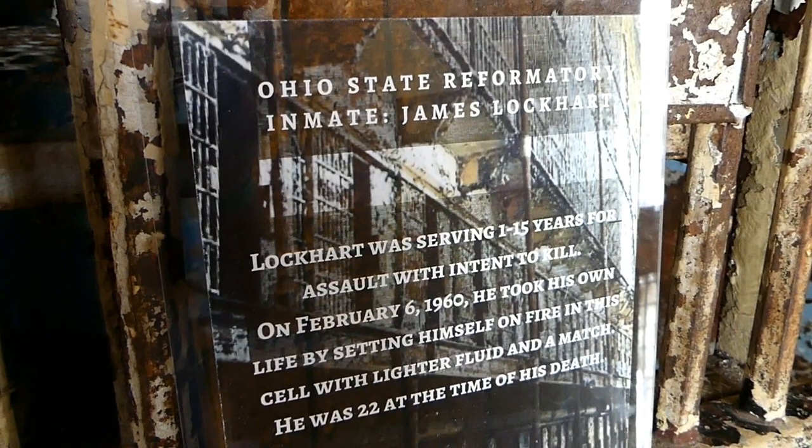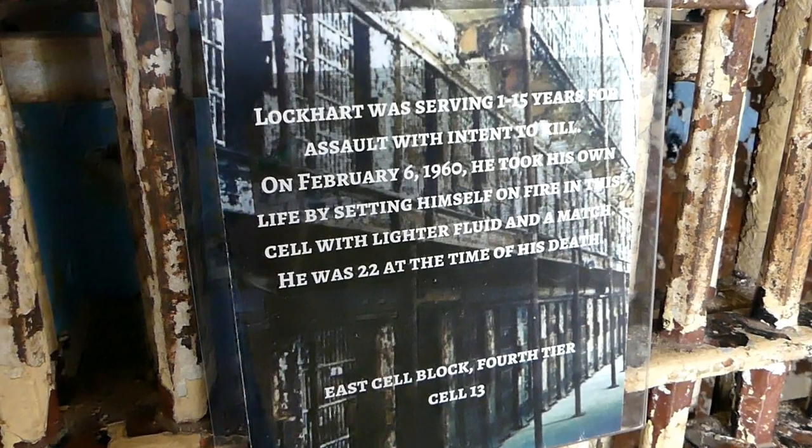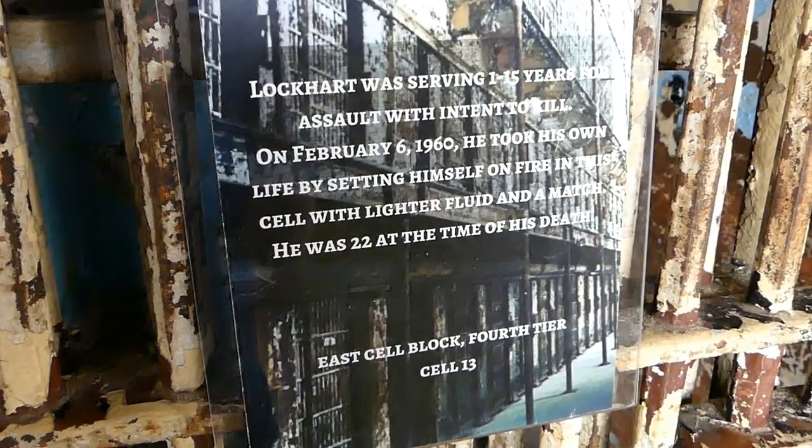Ohio State Reformatory inmate James Lockhart. Lockhart was serving 1 to 15 years for assault with intent to kill. On February 6, 1960, he took his own life by setting himself on fire in this cell with lighter fluid and a match. He was 22 at the time of his death.